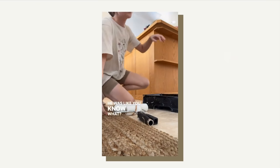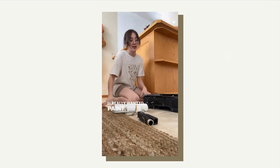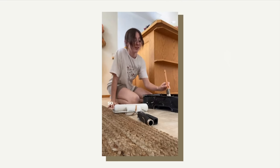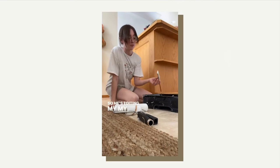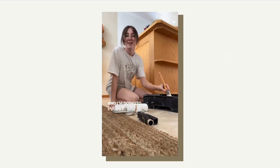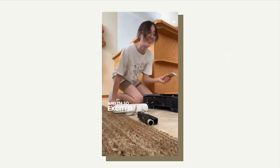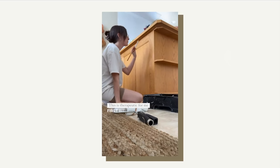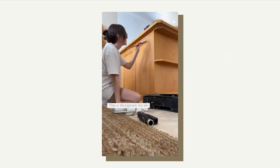I was like, you know what? I really want to paint. And Zach was like, I really don't want to paint. So he's editing my vlog, and I'm going to paint. And I'm so excited. Here we go. First bit of paint on these cabinets.